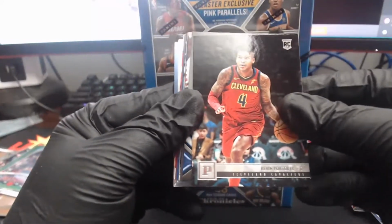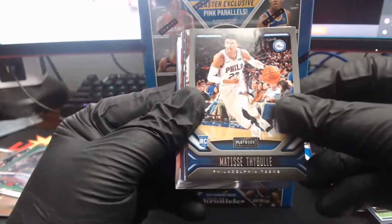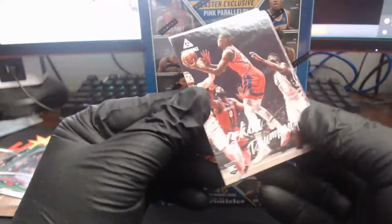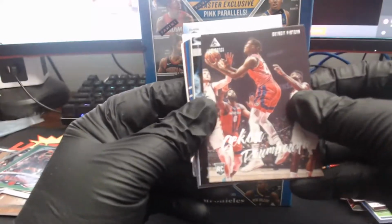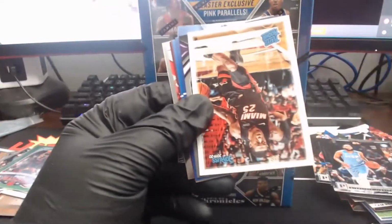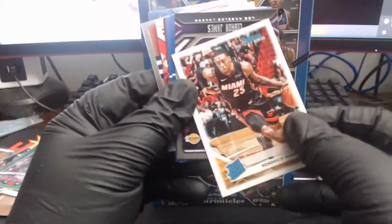Kevin Porter Jr. Matisse Thybulle. Next Luminance is another Siku. Who we got here? Jordan McLaughlin. Kendrick Nunn, rated rookie.